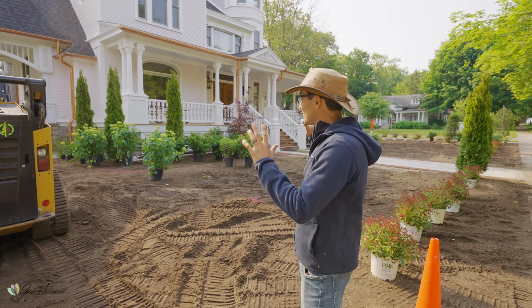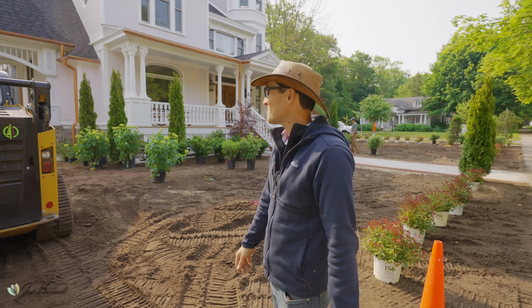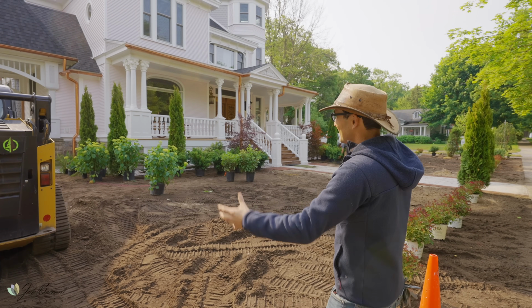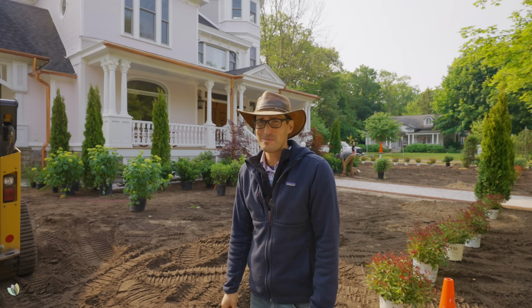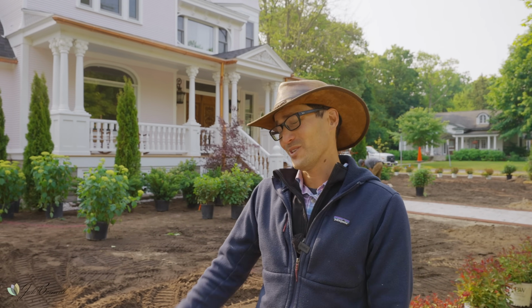I'm excited to see this property over the next few years really start to mature and take hold so this family can enjoy it and we can finally get out of their hair and they can enjoy this beautiful, beautiful space that they have lovingly restored, and they deserve every bit of the rest and respite that's coming their way in their beautiful landscape here in downtown Traverse City.